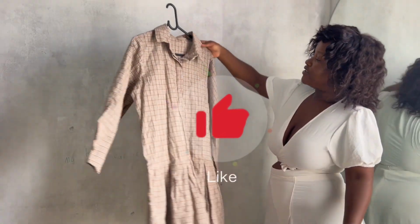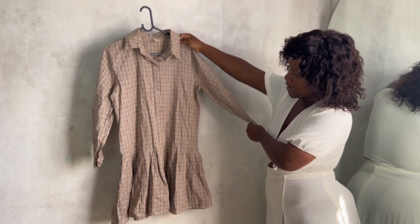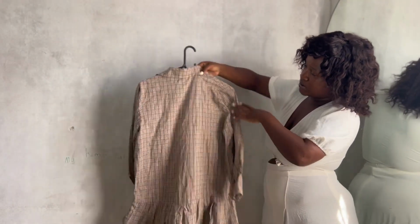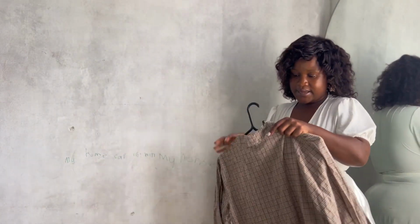And then we have this checked dress. I think she's giving more winter dress. Checked dress, button down, long sleeve. Cute, cute, cute. Something you would wear with brown tights and brown boots with a blazer or a jacket. I would rate her a 10 out of 10. No fault. I like the material.